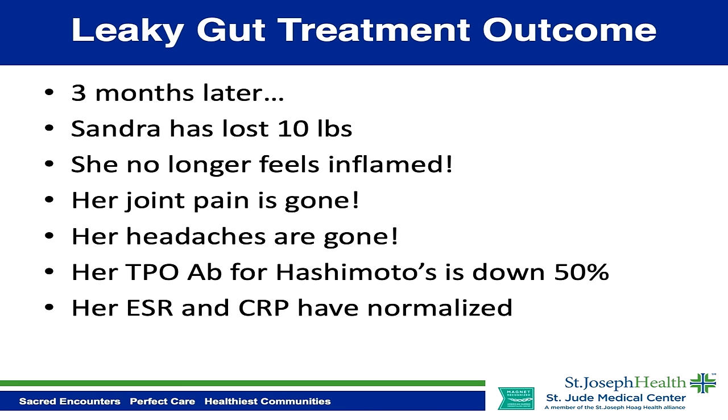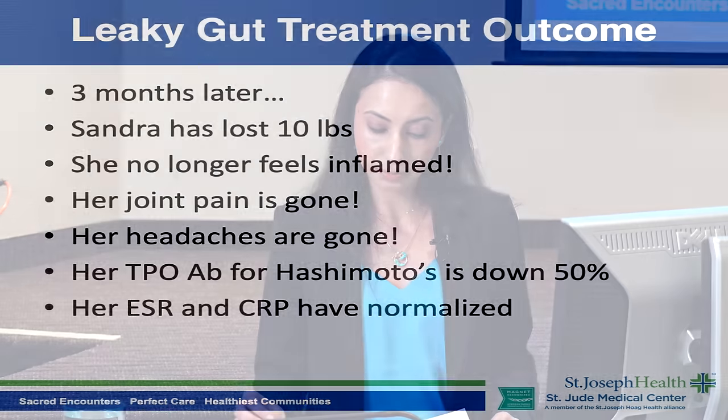Her headaches are gone. And her TPO antibody for her Hashimoto's thyroid disease is down 50%. And then her SED rate and CRP, the inflammation markers in her blood, have normalized. So this is a good example showing how treating gut inflammation and leaky gut can help reduce inflammation in your whole body and lead to better regulation of the immune system in autoimmune disease.